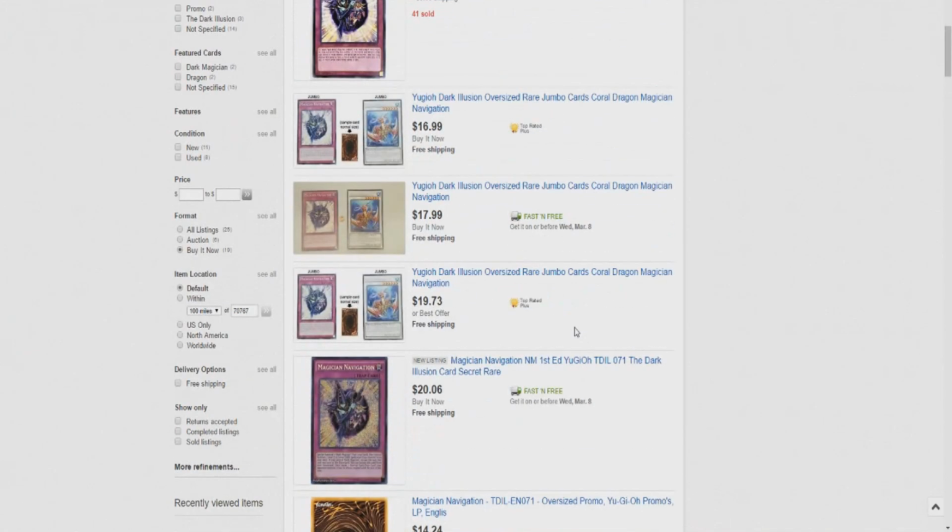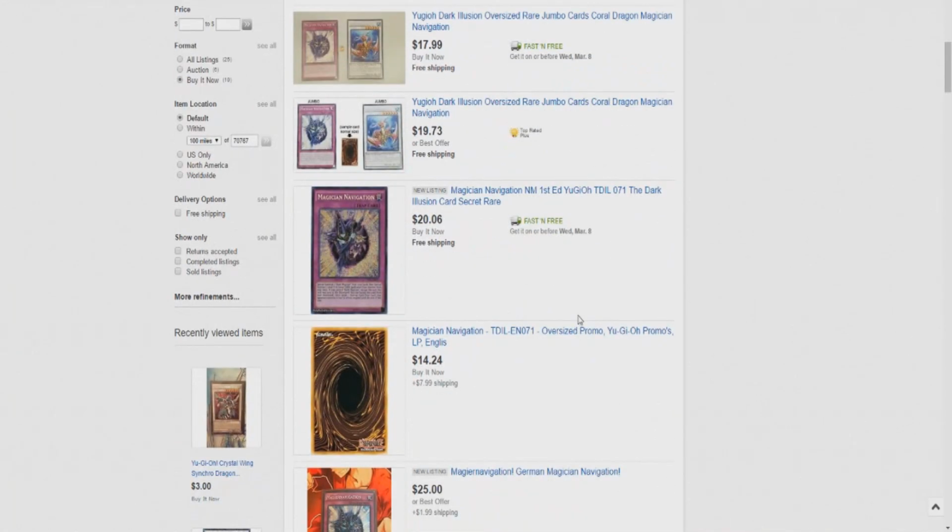So it's just like Emerald. It's not really going to break your wallet, so it's fairly cheap. I won't say budget friendly, but fairly cheap.